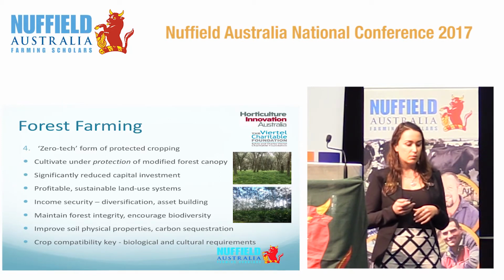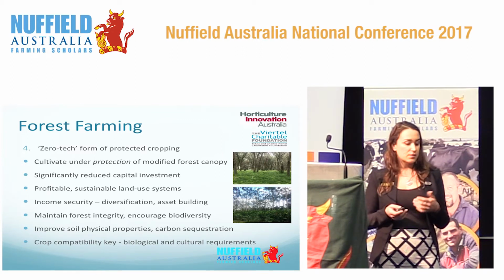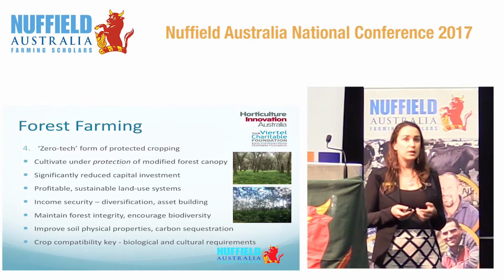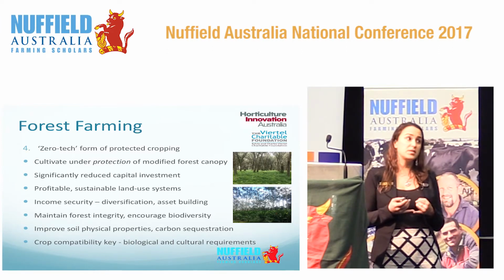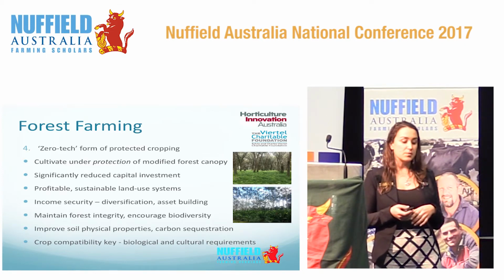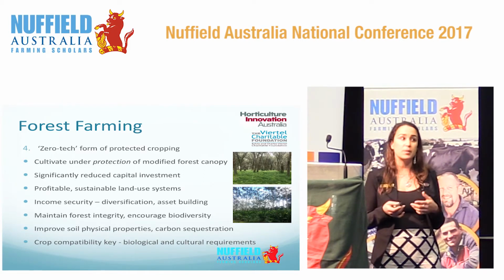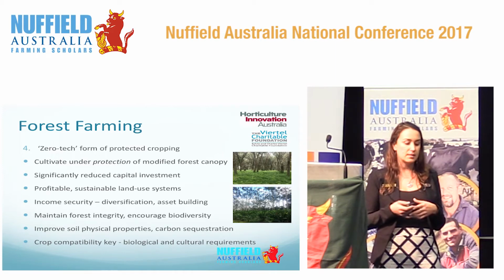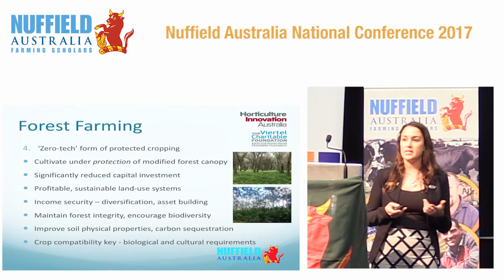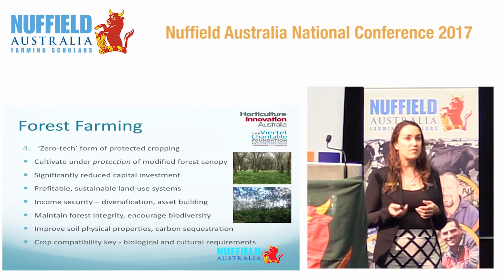So I think it's important that we look at forest farming, and I saw a lot of this in Costa Rica. So it allows for income security through diversification. You can plant a canopy crop for timber harvest, for example, but I did also see in Florida people growing high-value foliage crops under existing live oak ecosystems. So they weren't actually paying anything for their form of protected cropping. They were just using the existing stands of trees, which is really great for maintaining forest integrity and great when you're looking at the future and the effects of climate change.